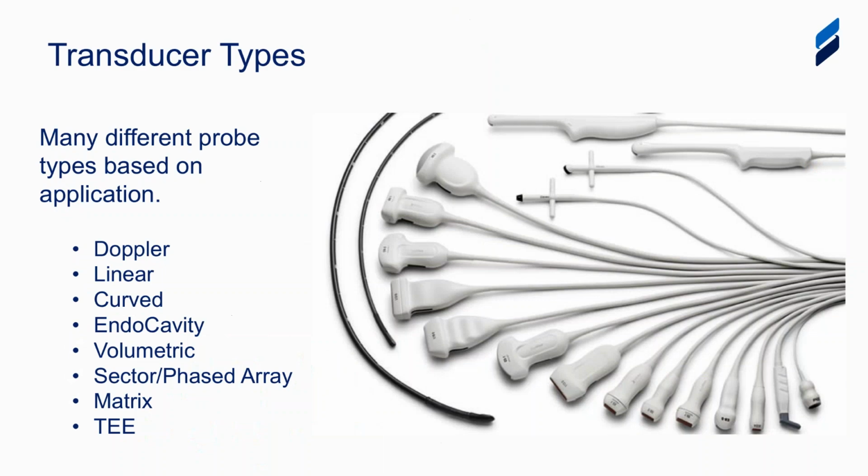So let's talk about different transducer types quickly. We have many different probes based on the applications they're used for. We have Doppler, which is actually just used for CW. These Doppler probes show the flow in front of the transducer face, so they will be used for something like an arterial study or cardiac, where they're just trying to see the actual flow of blood across the face of the transducer. Then you have linear.